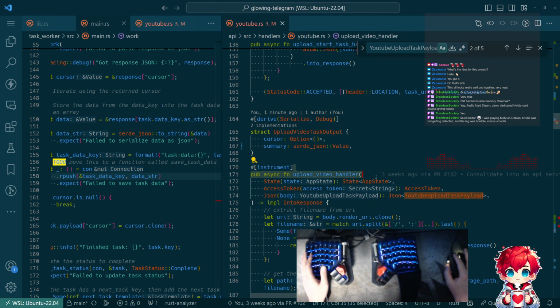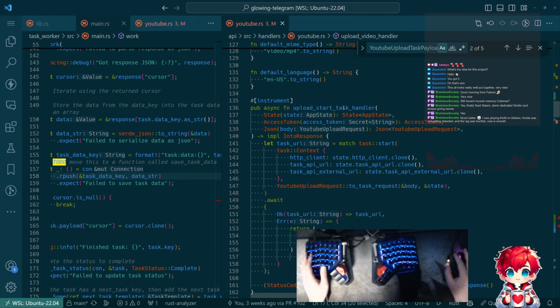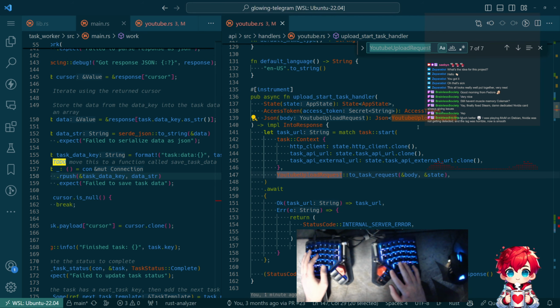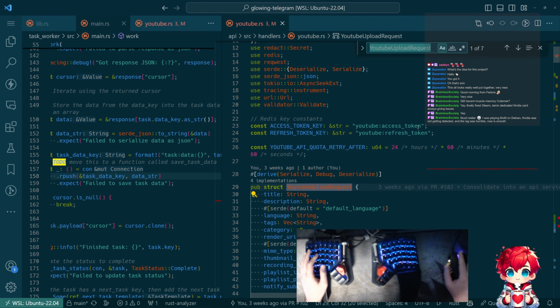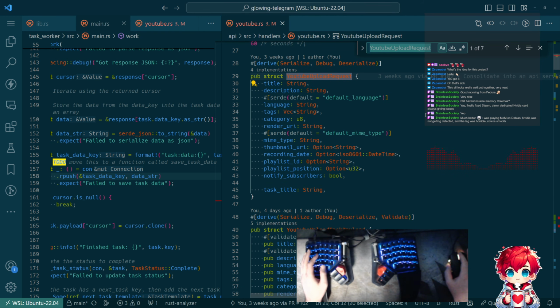Right, so this handler, upload video handler, is what's called by the task API. And upload start task handler is what's being called by the front end to create the task. And they just happen to share, they're using the same YouTube. Are they using the same? No. No, they aren't. I was cleverer than I thought I was. All right, good.